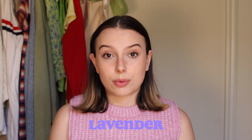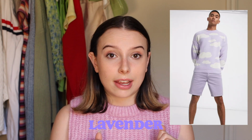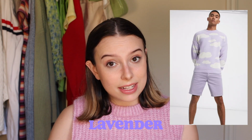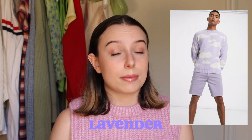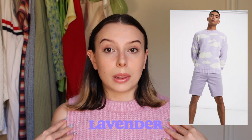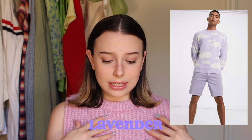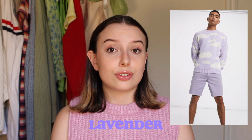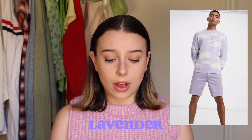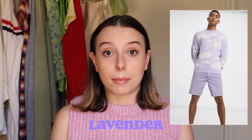So the first sweater that I have is from ASOS. It's running for about $50 right now. It's in the men's section, but I think it's perfect regardless. And it's just a lilac sweater. It's got the clouds on it. It's super cute. I think it's just a great way to incorporate a little bit of color. You can just wear a pair of white pants with this, maybe even some leather pants. I think this is such a cute top.